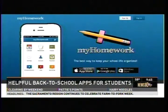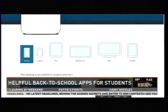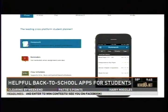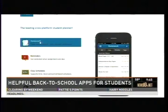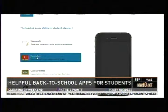Okay, let's go to my homework app. Yes, so student planning is tough. If you've got multiple classes, or you're going from a single teacher in grade school to multiple teachers in high school and junior high school, this is great because you can use your Android, your Windows device, or your Apple device. You can track your classes and your assignments. You can sort your homework by what kind of homework it is, whether it's reading or typing or papers or studying. You can have due dates.